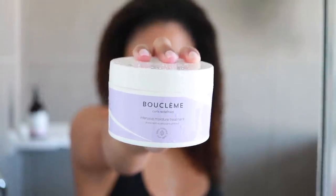So the next brand we are gonna be trying out is Bouclime. I don't even know 100% how to say this brand name. I know I'm probably butchering it, I'm sorry. But this is an intensive moisture treatment, which is exactly what my hair needs right about now.